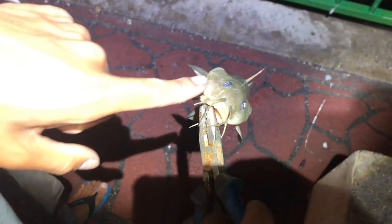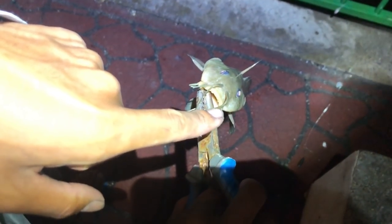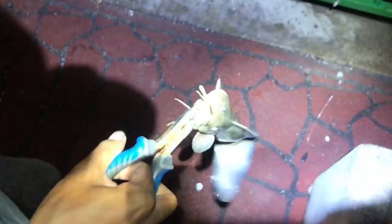Okay, so this is a tail catfish, look at its face. You can see the three spines, so be very careful of that. They are very sharp and venomous. Actually, I just let it go. We don't really want this. Don't need it also. Bye bye.